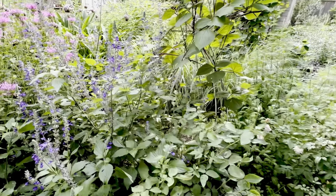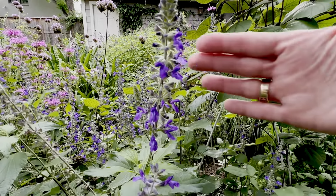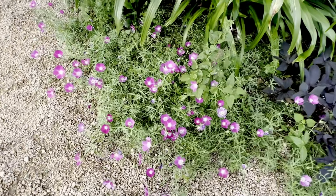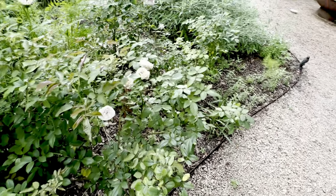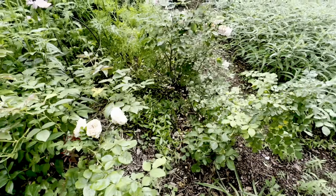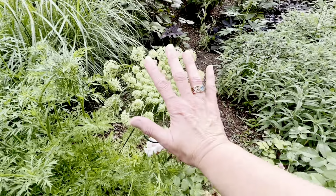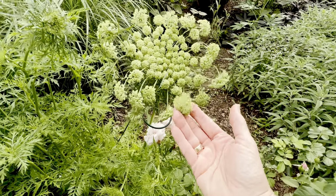Here are some of those pretty, there's a close-up of the Mystic Spires salvia. If I can get it in focus. Wonderful wine cups. So cute. And then this is Clotilde Super, which is just putting up a few little flowers. But another wonderful coneflower back here. And then this is another carrot. Look how big that is. Another carrot just starting to bloom. It's still green.